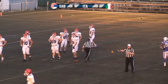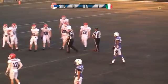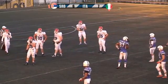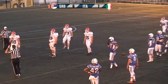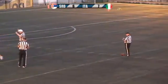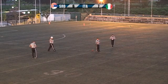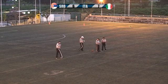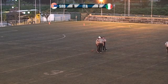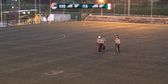Holding, offense. The penalty is declined, obviously. Good decision that forced Team Serbia to play a 4th and 20. That now is a difficult decision for the Serbian coaching staff, because they are facing a 4th and 20 situation with the ball on the 25-yard line, obliged to gain a first down. So probably they will try something special to gain another first down, or they have to fake a punt, or I don't know. So we will see in a few seconds.